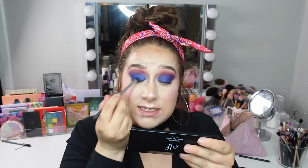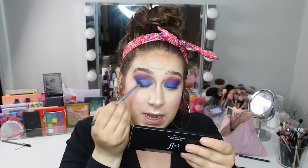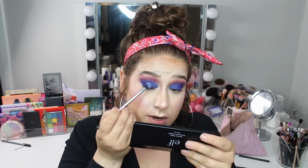A bit more, just like so. I would say that this blue shade has applied a bit patchy, but you guys know that I have dry lids, so sometimes when I have matte shadows on top of my lid, they can look a bit patchy, so I can't say if it's the shade or not.